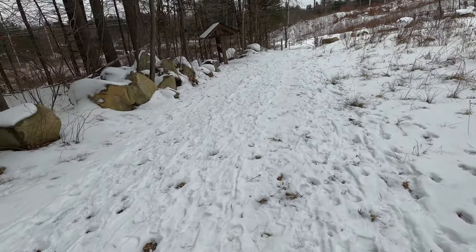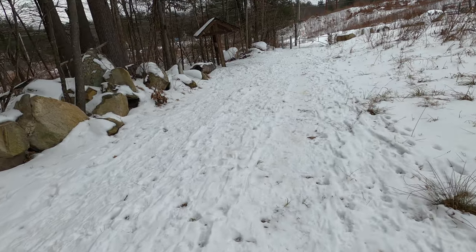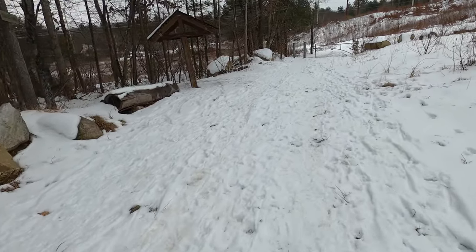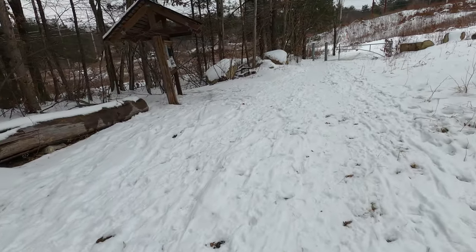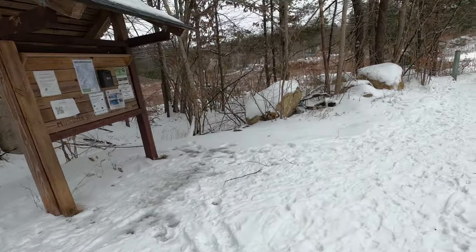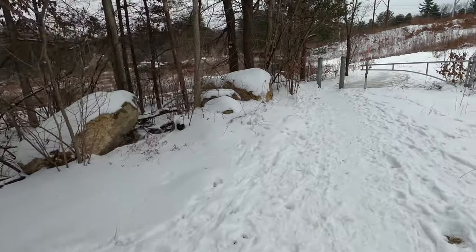As you can see, utilities doing some work here. Pretty much out of the way though of the trails. So just that one crossing there. There's a road, a new road that was made with gravel. Stones to get the vehicles through, but that was it.